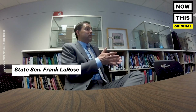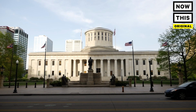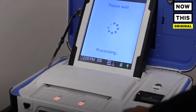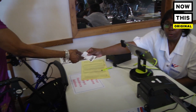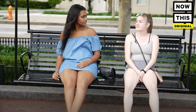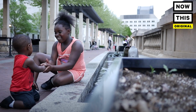One of the reasons I'm passionate about elections is because I've been to places where people don't have the right to vote. State Senator Frank LaRose, the Republican candidate for Secretary of State, has introduced a bill to fund new voting machines for Ohio that could improve security depending on what type of machines the counties purchase. Because voting equipment is expected to last for a decade or more, Ohio families and businesses could be impacted by this decision for years to come.